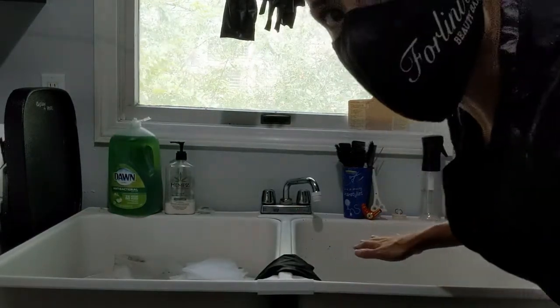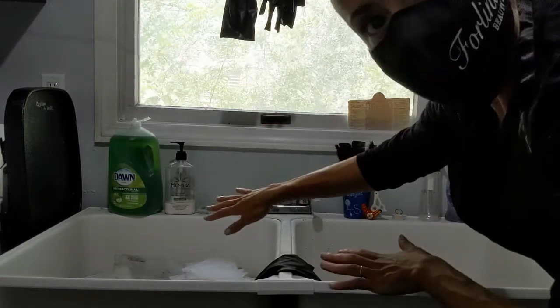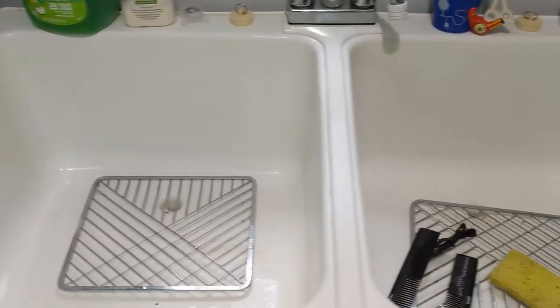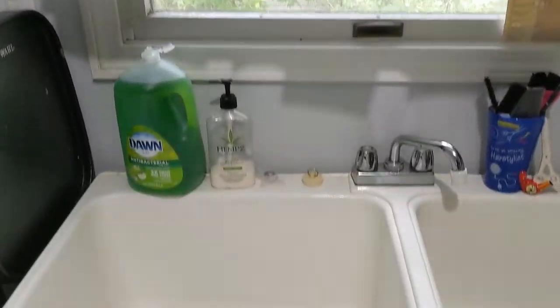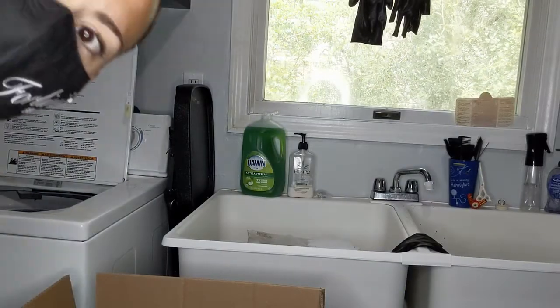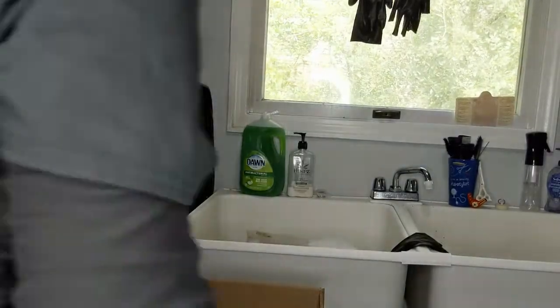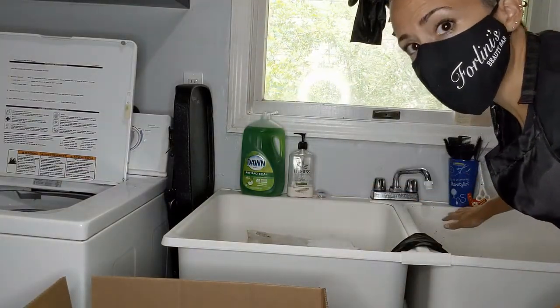So we have the double sink here, and then over here you can see the gloves hanging. That's where I put these foils once they're clean. They're not foils, they're reusable. That's where I put it up here to dry once I clean it. Sorry, it's a little dark right now, but hold on, let me see if I can fix that. Is that better? That's better. All right, so this is the dirty side and this is the clean side.